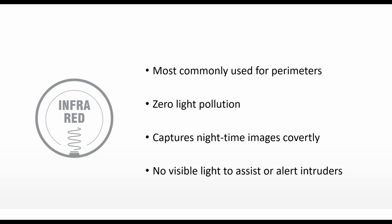Obviously, it's zero light pollution. It's what we would consider to be semi-covert, so especially useful if it's used in a built-up area. And as there's no visible light, it means that it's non-intrusive to anything around it. It's ideal for capturing images covertly, and because it's invisible, it's not going to assist or alert any intruders.